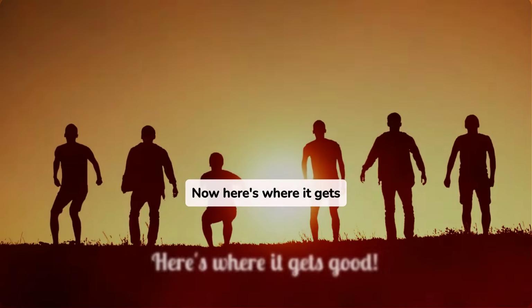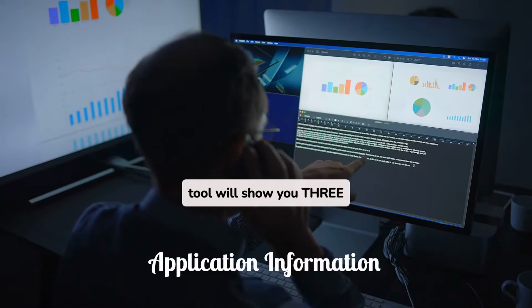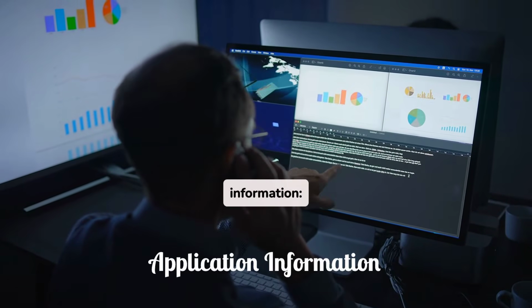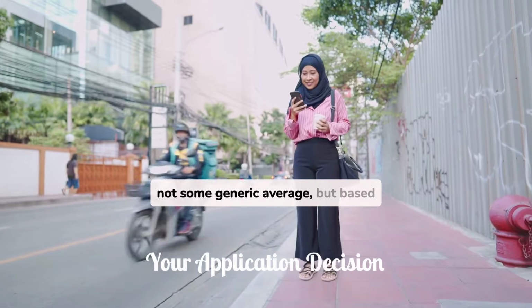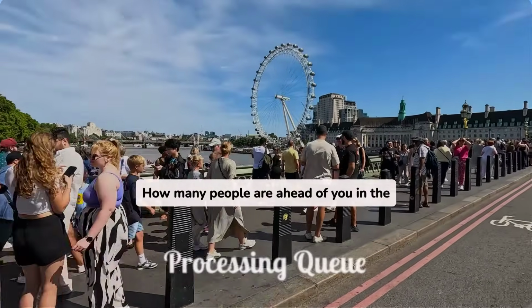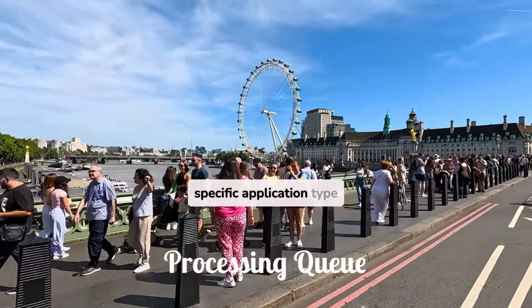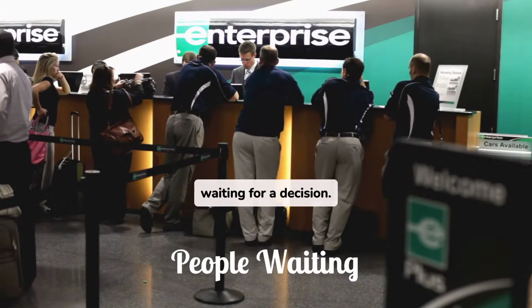Now, here's where it gets really good. If you've already applied, the tool will show you 3 critical pieces of information. The estimated time remaining until a decision is made on your application, not some generic average, but based on when you applied. How many people are ahead of you in the processing queue for your specific application type? The total number of people currently waiting for a decision.